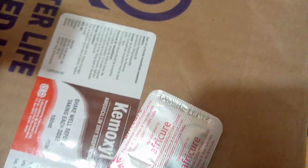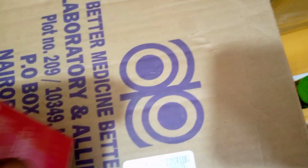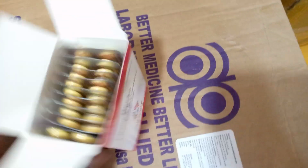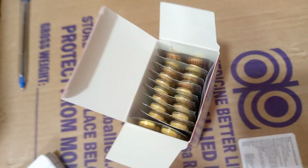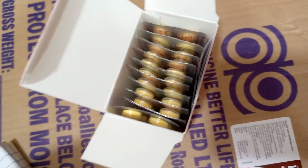I always tell you, the strip contains 10 tablets, and the packet contains 10 strips, meaning that in the packet there are 100 tablets. That shows us here 10 by 10: 10 tablets, 10 strips, meaning 100 tablets in the packet. Never give yourself a dose, but your doctor tells you the amount or the dosage that you have to take, because you may take an overdose and it causes you problems. So follow the instructions.